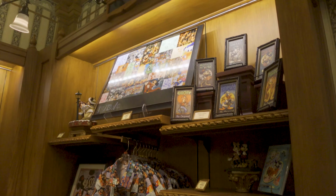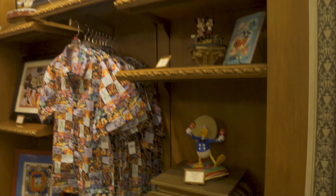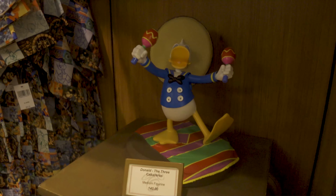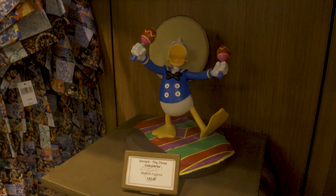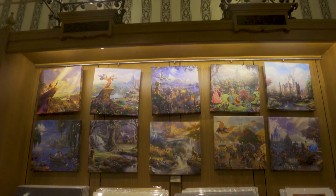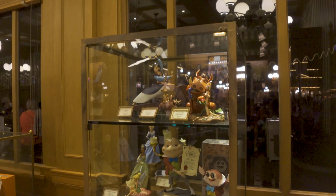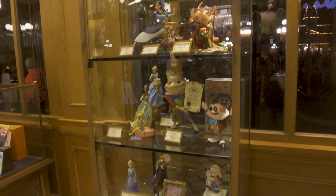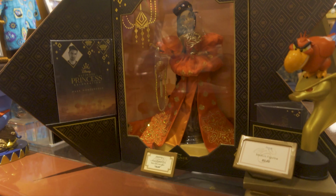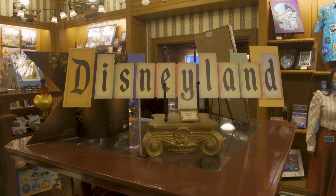The front half of Disneyana has kind of your higher end collectibles like this guy. If anyone wants to get me something for my birthday, this guy. You find some prints. Oh, that Jasmine doll. I want this sign.